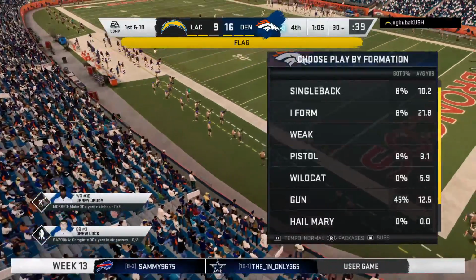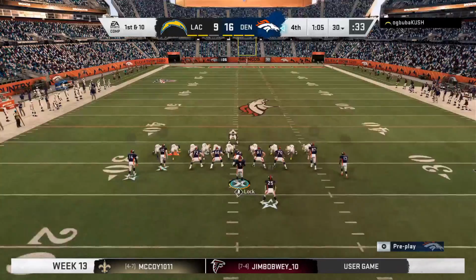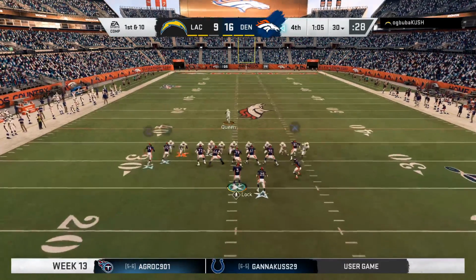Let's go, baby. Let's go. 18 Gator. 54. Mike, 54. We ain't giving up nothing. Look at me. Ready?